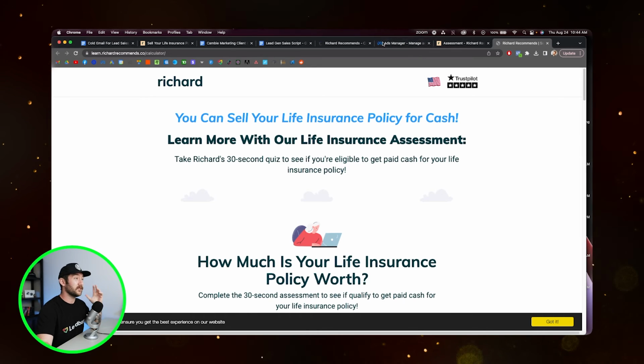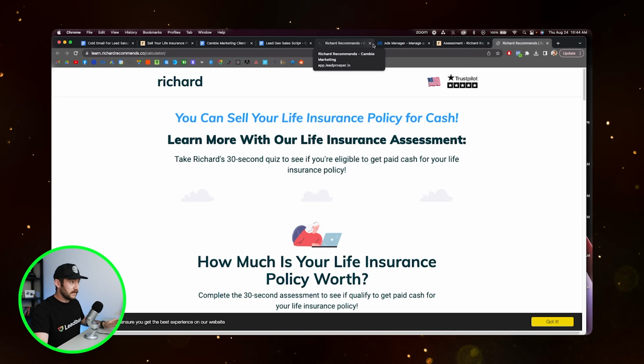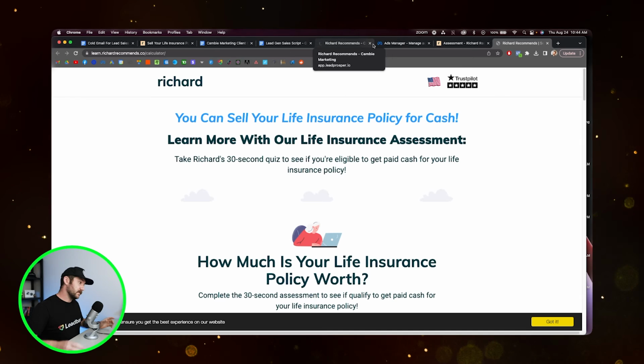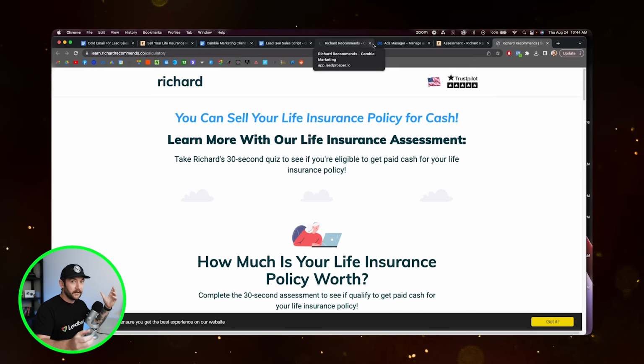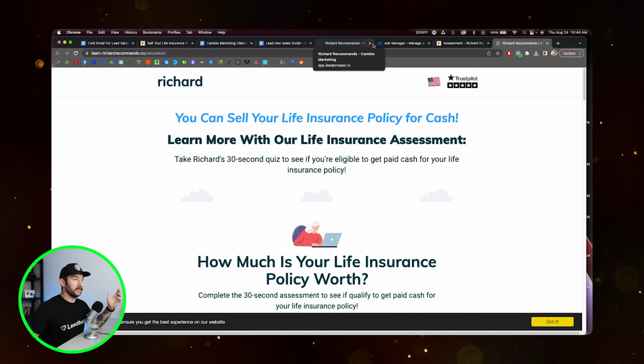Okay, so I don't need to have a bunch of different campaigns, I'm targeting Tennessee, I'm targeting Texas, I'm targeting people over 60, I'm targeting people under 60, and they're just cannibalizing each other, right? I'm going to target everybody, hopefully, and then I'm going to narrow down the leads inside of Lead Prosper.